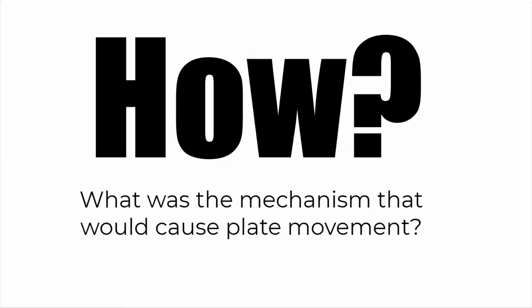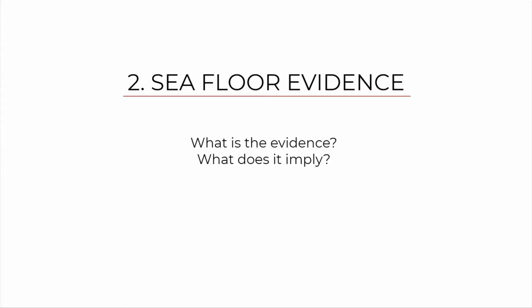Now, it turns out that just looking at the continents, Wegener never could get to the mechanism, because it turns out actually it's not the continents that are moving after all. It's the sea floor that is moving. The continents just happen to sit on the sea floor, but it's the sea floor that's moving. And unless and until you see what's happening down there, it's very, very difficult, almost impossible to come up with a mechanism. So let's go on and take a little bit of a look at that sea floor evidence now.